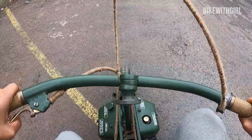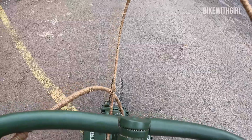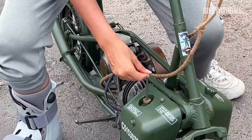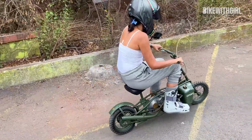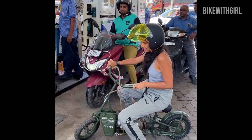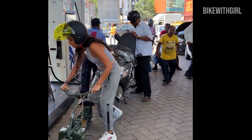Okay, now the bike has stopped. Why has it stopped? Because this bike can only run about 800 meters and then you have to pump fuel like this and then it will start again. Then it will run for another 800 meters and then you have to pump it again. Cool.